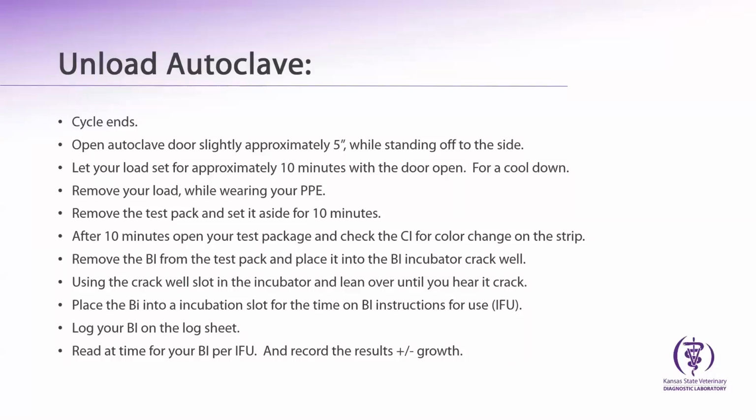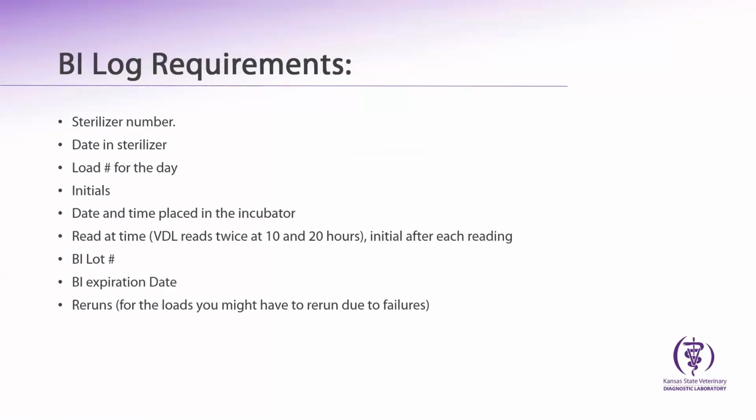Then you need to start recording things like your time and stuff on a log. So once you place it in the incubator in that slot, and you have to do this according to the instructions for use for the biological, because not every biological is the same. So you're going to log your information on your BI log sheet, and you're going to read at the time for your BI per your IFU. Not every biological has the same readout time. If you want to spend high dollars, you can have a readout in 24 minutes. Most people stick with a traditional where you read it at 10 hours and you can come back and check it again at 20, and you need to record your results.